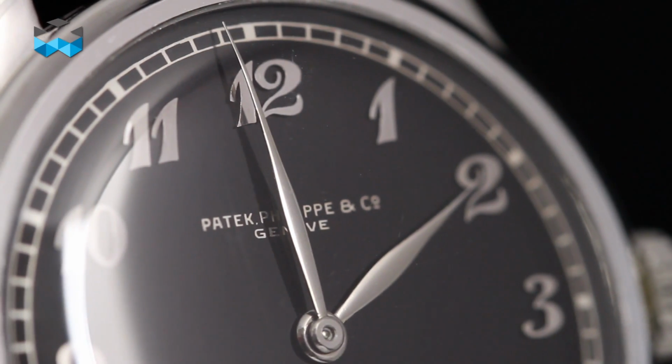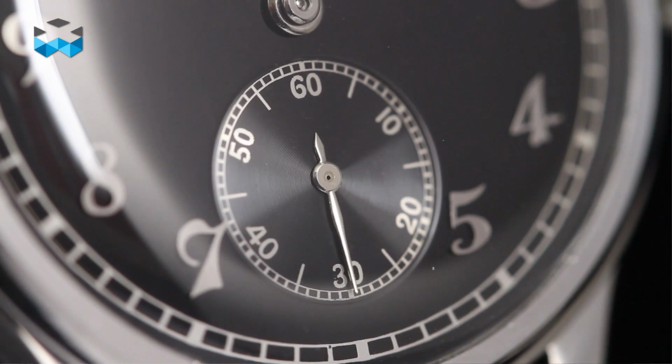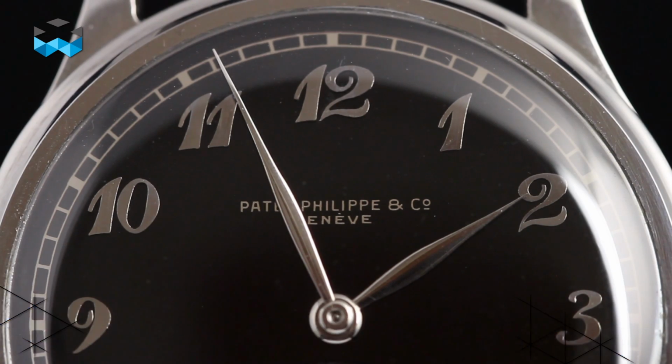The 530 in steel are normally found with baton indexes, basically straight sticks for the hour markers. Very rarely we find Breguet numerals, but on white dials. The black dials are the rarest, the Breguet numerals are the rarest, and when you bring two uber rare elements together, in perfect condition, fresh to the market, I think you've got the perfect storm here.